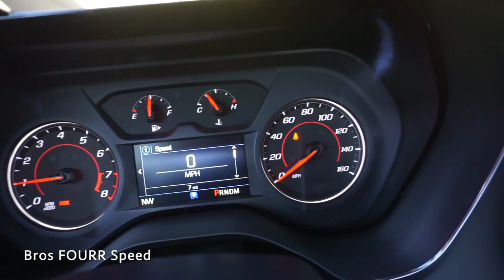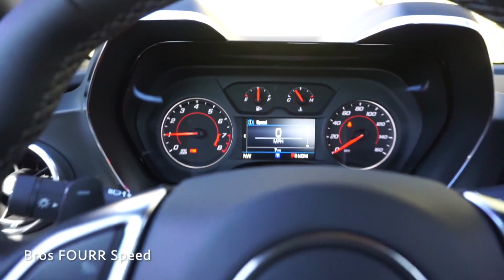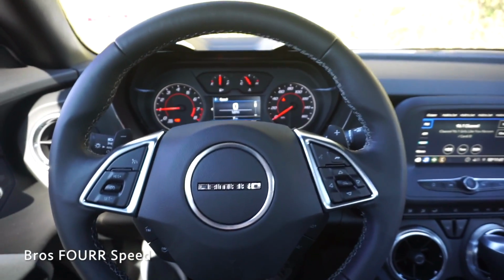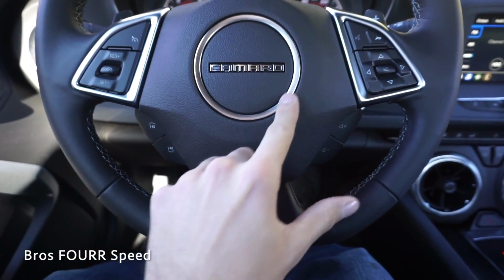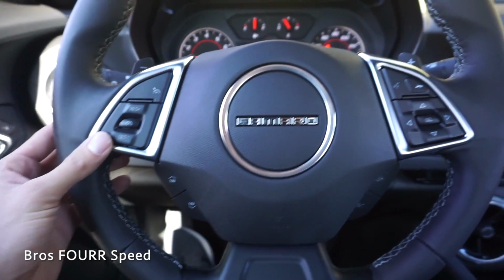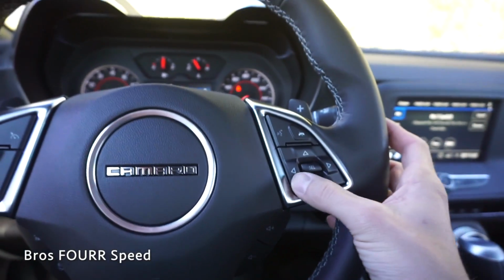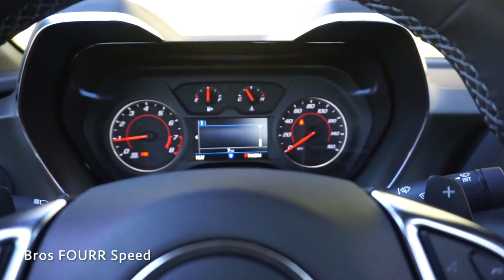We have the speedometer on the right side, your fuel and temperature on the top, and your tach on the left side. The steering wheel looks really nice in front of me. I really like the dark silver trim around the Camaro name. We have the same trim around all the buttons. We have all your cruise control settings on the left side, and all your Bluetooth and audio controls on the right side. You can also use these to scroll throughout the different menus.